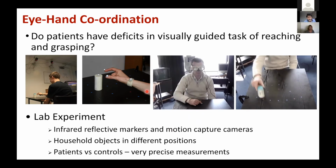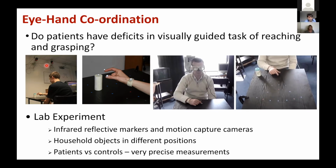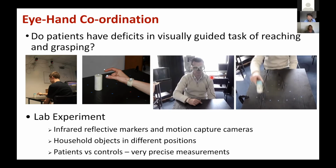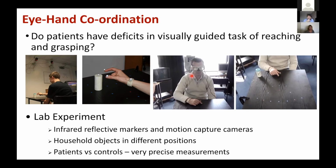What we do in the research lab is we get our participant to sit at this table, and you see you've got these cameras that sit above the table. On the hands and wrists, we put these small markers, and this allows the camera setup to follow the actions of the hand and arm. Then our participants sit at the desk with these rather futuristic looking goggles, and these goggles clear, we put an object in front of them, and they simply reach and grasp for the object.